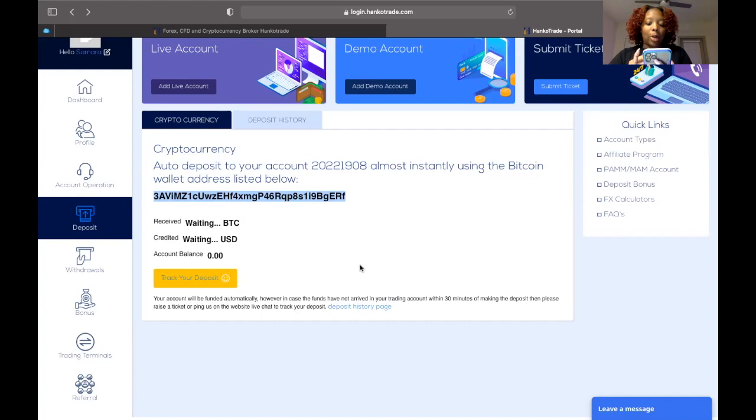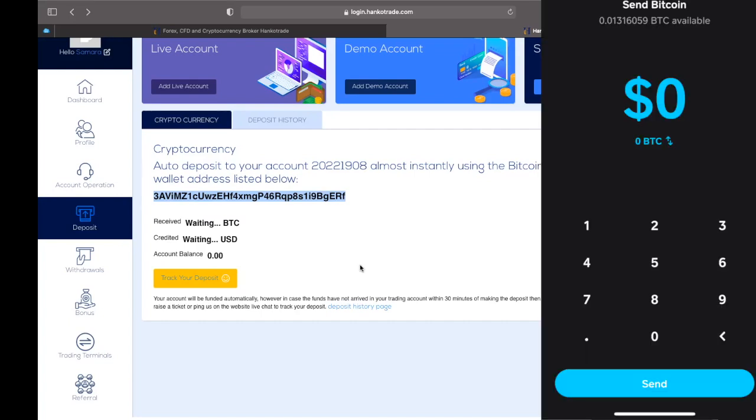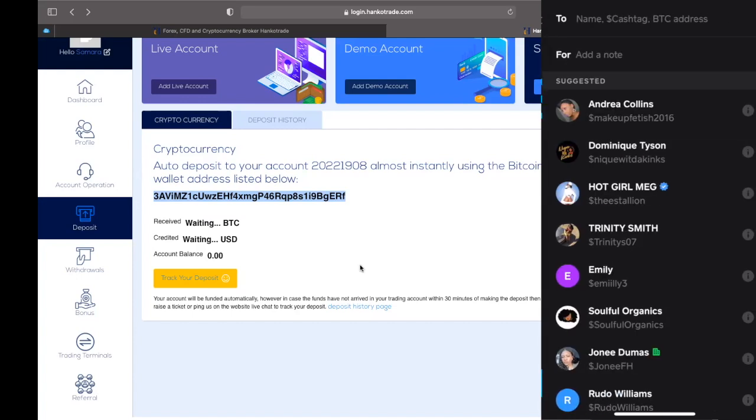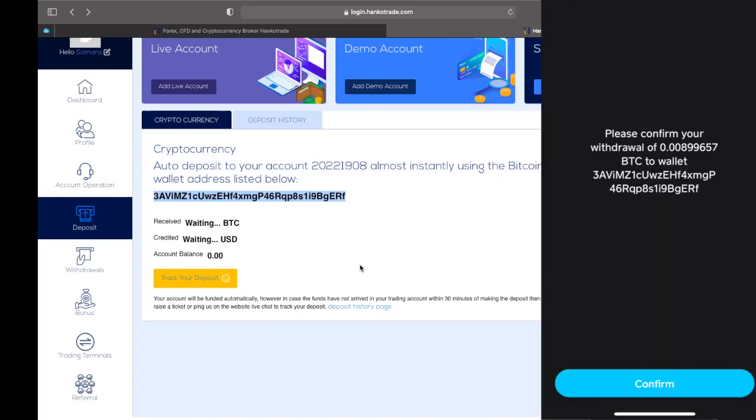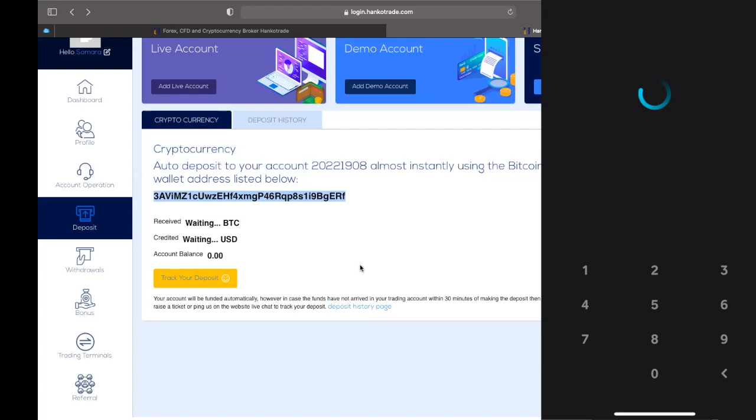I am going to do $300, as I said. I want to send that to my wallet. Okay, press external wallet address. We press next. And then that is just letting you know that we confirmed it, which is confirmed. And then you put in your Cash PIN, and then it says done.